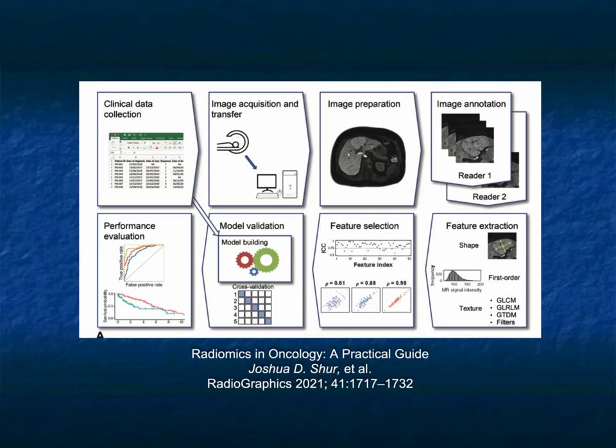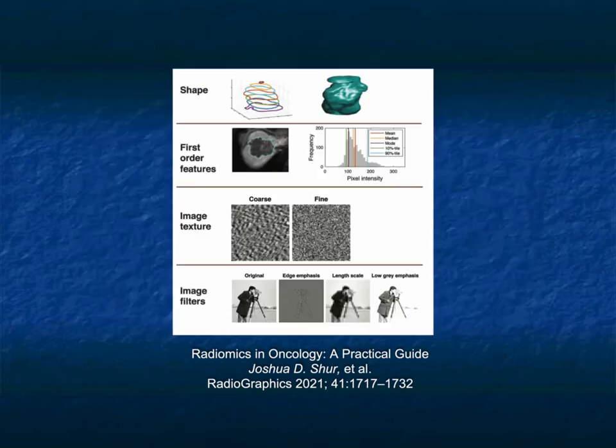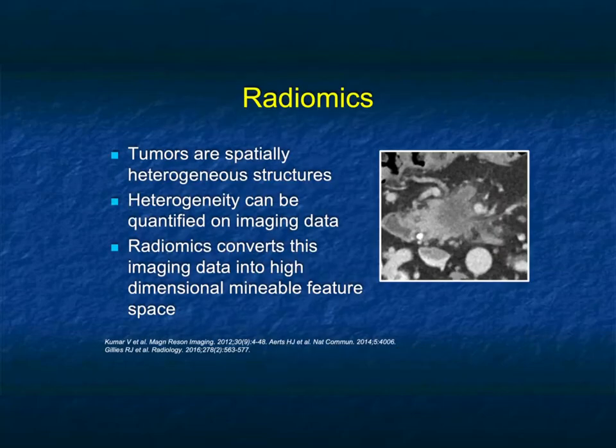In this article by Schur, speaking about radiomics in general and oncology, talking about image preparation, we need to segment the image, and then we need to look for feature extraction. There are many different features, thousands and thousands of features. The key is to figure out which ones are important and then use that to build a model to help you detect what you're looking for. So they talk about first order and image texture and image filters. Typically, we start with 5,000 or 10,000 parameters, get it down to 50, and then get it down to under 10.